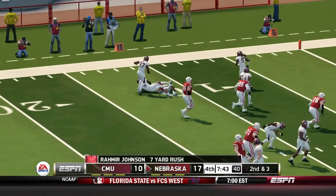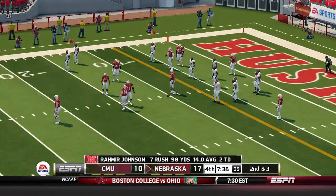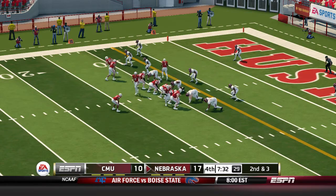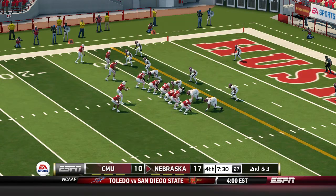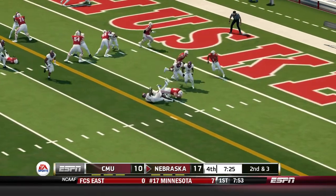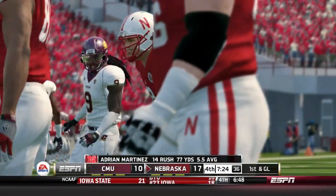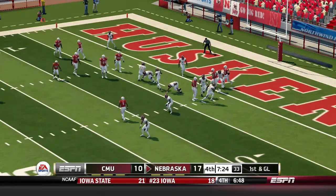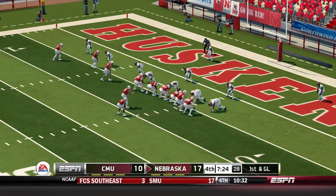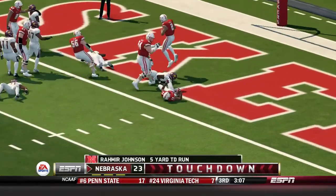Johnson up the gut. Nice run to the left there. That's a gain of 7. That'll bring up second and 3. Takes it up the middle for a nice run. That makes it first and goal. Touchdown, Cornhuskers!